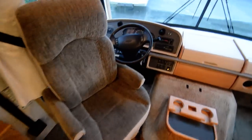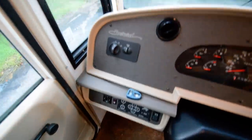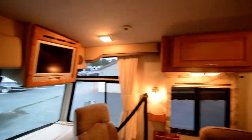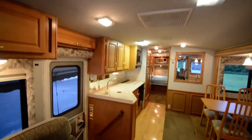About 65,000 miles. Cold air conditioning on the dash. You have leveling jacks, generator, backup monitor. Satellite dish on top.